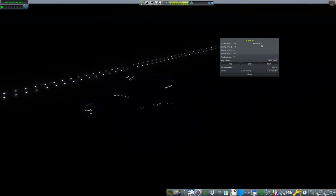All right, so we have 7 upgrades that we got for free from that mission, which is just super awesome. I'm going to buy a couple more, not too many, because there's a bunch of part unlocks that are going to be coming, and we're going to spend some in the vehicle assembly building, and we're going to spend some over in R&D because I do need that to keep moving on. We're going to keep the VAB a little bit ahead.